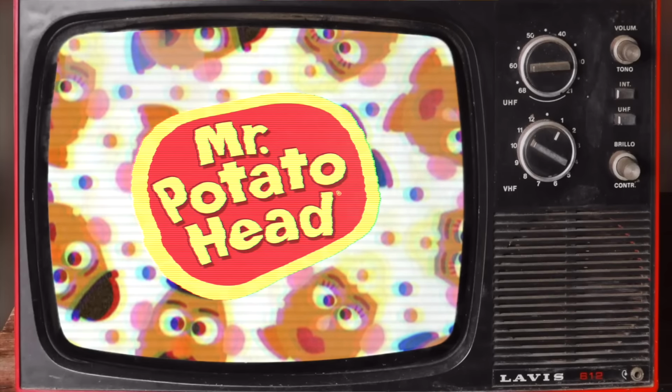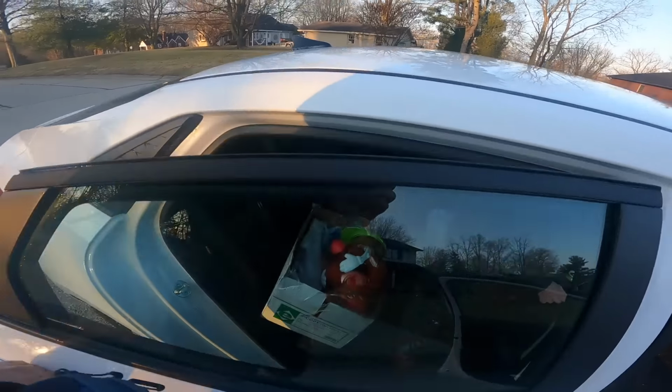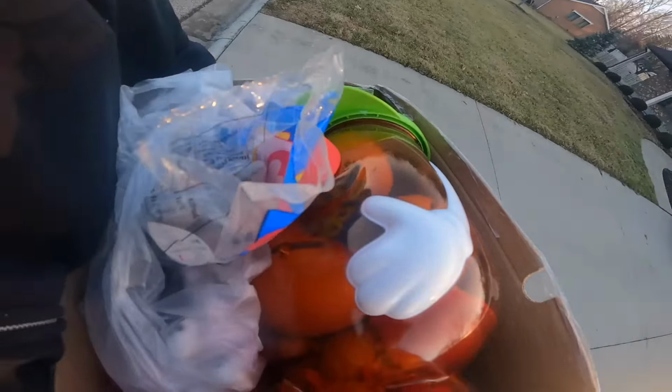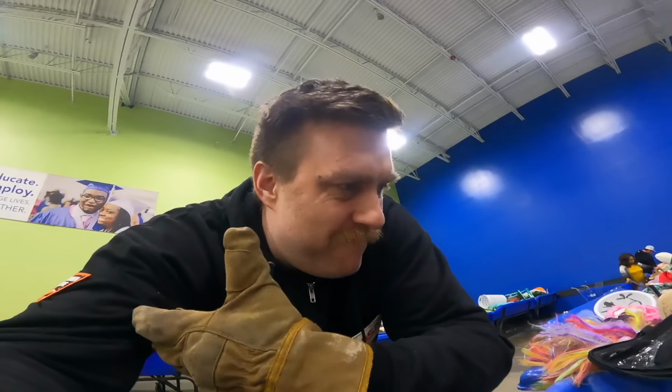Let's talk taters. Hey, I got some. You might take a look in the back seat. Got some stuff for you. Are these potato heads for me? Nathan brought me a box of potato heads. That's sick. I've probably collected 50, maybe. I really don't know how to guess. 50 potato heads so far for the store.